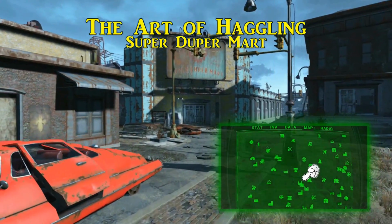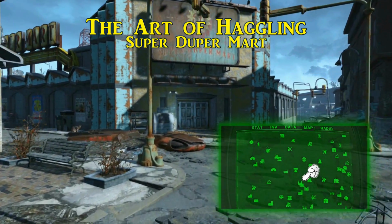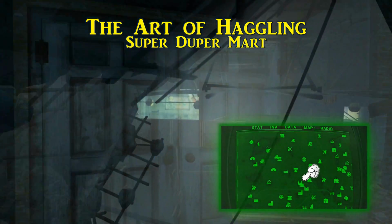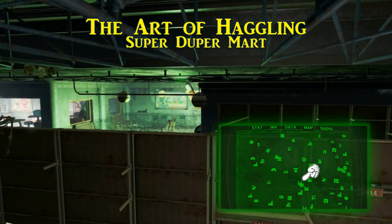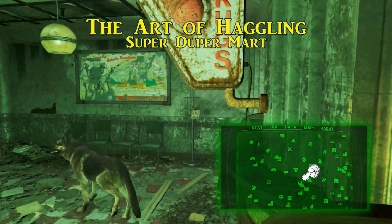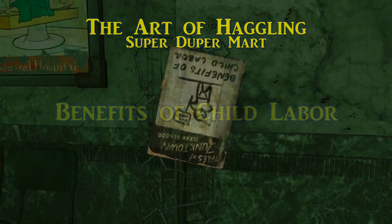The Art of Haggling is third, and is found inside of Super Duper Mart, a location actually within Lexington. Get inside this grocery store, and head towards the back to the service window of the pharmacy. Next to it is a magazine rack, and on it sits this issue of Tales of a Junktown Jerky Vendor.